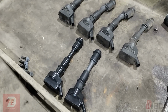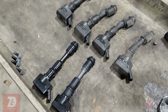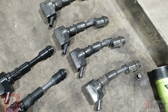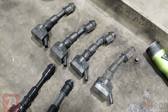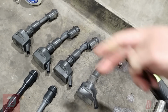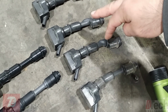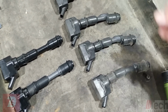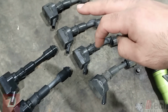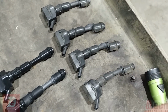All right, so right now we are purely going to try to prove a point based off of what we saw on these coils and in the in-cylinder pictures, where cylinders 1 and 4 were dry, or somewhat more dry than these. These clearly were not firing at all, and the cylinders were wet. So we are going to put new coils in 2 and 3, and we're going to assume we'll have spark out of all of them now.